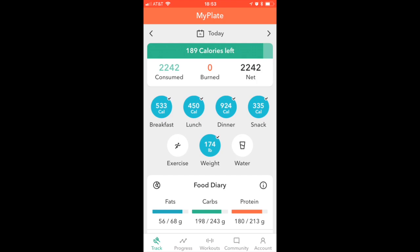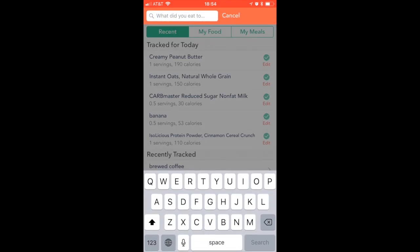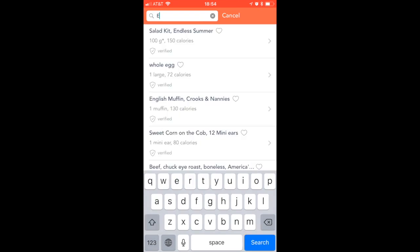Stepping down from there, you have breakfast, lunch, dinner, snack. Simple, broken out. If you want to add a food, all you have to do is tap on the circle and it pulls breakfast up for you. From here, you add the food. Number one, you can do a search for something. You can put in eggs. So it's pretty intuitive. It kind of knew what I was going to do.